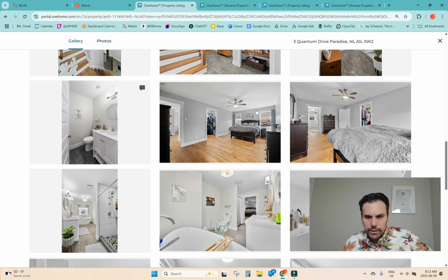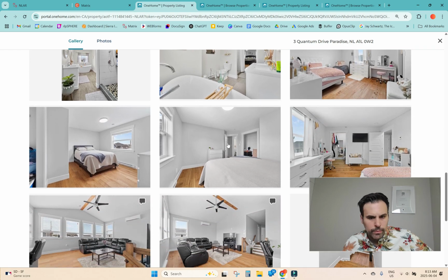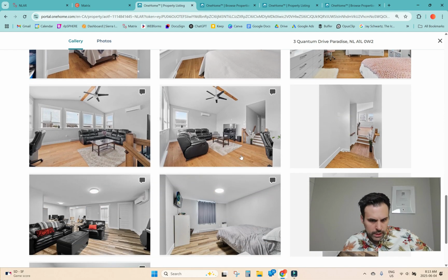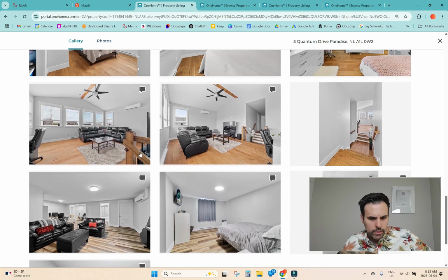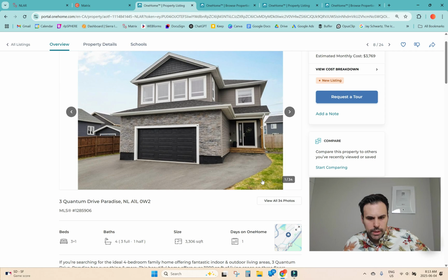Half bath, upstairs, primary bedroom ensuite with the standing shower, soaker tub. Looks good. Second bedroom, third bedroom. And then downstairs you got, is this downstairs or? This isn't a unique location. This is on the upper floor. Looks like there's like a sitting room, second living room kind of area. And then downstairs, this is the rec room. Another bedroom in the basement, another full bath, and laundry. Yeah, great big home, lots of space.